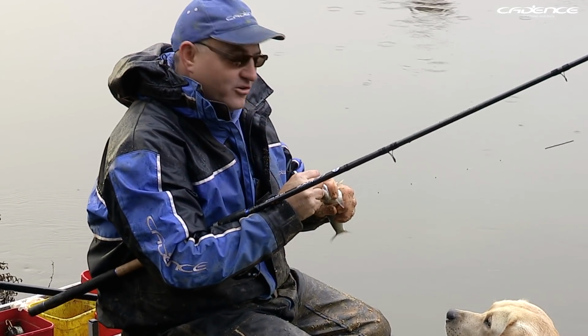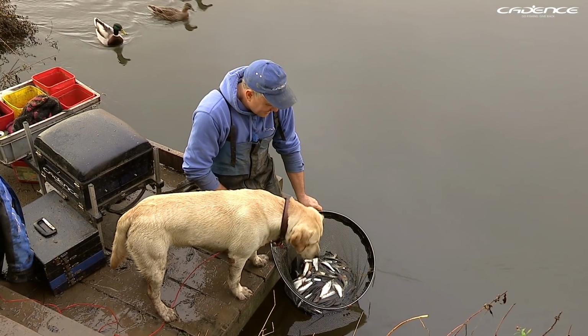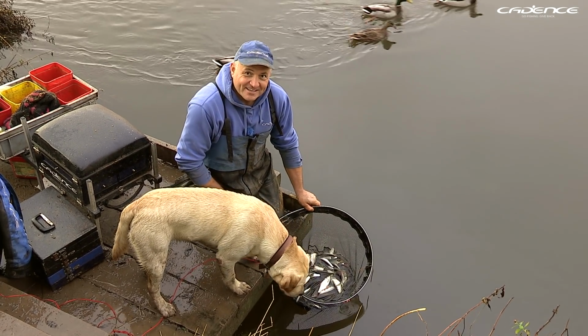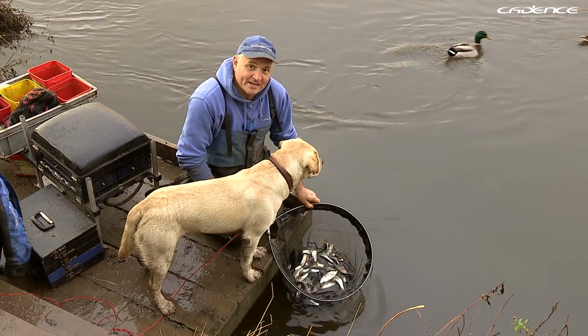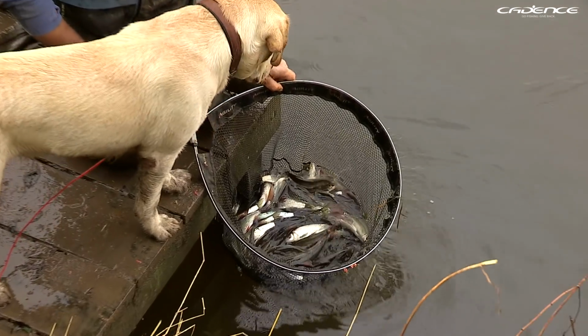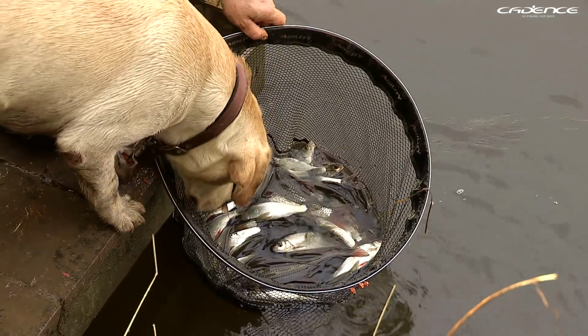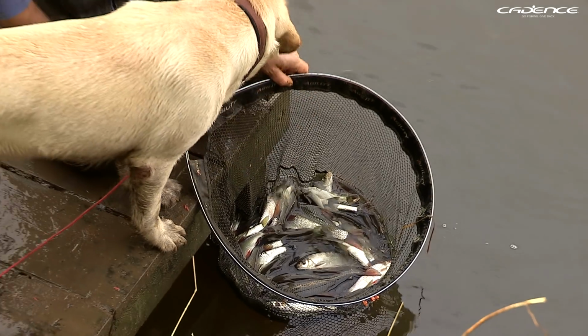Let's have a look at what we've caught. Well, there we go. Chappie's weighed me in, and I've got 35 pounds of prime dace and some beautiful roach. I think it just shows that it's worth going out even when the conditions aren't great in the winter, and what a prolific river the Wye is.